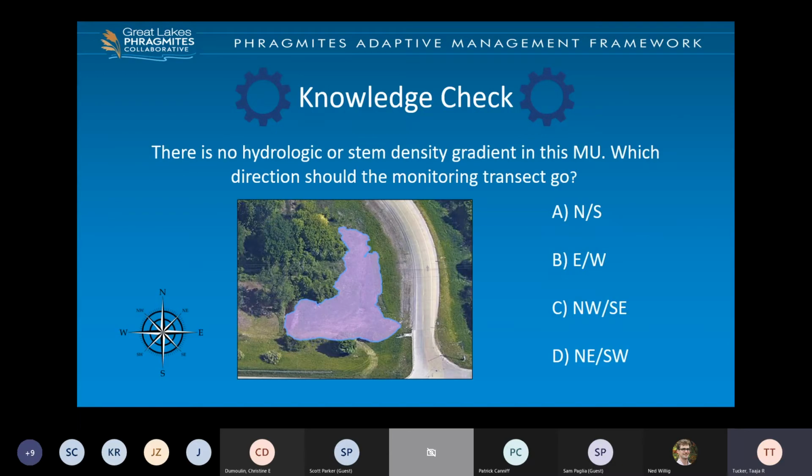All right, another knowledge check back to back. So this one might be a little bit trickier. There is no hydrologic or stem gradient in this MEU. Which direction should the monitoring transect go? North-south, east-west, northwest-southeast, or northeast-southwest?